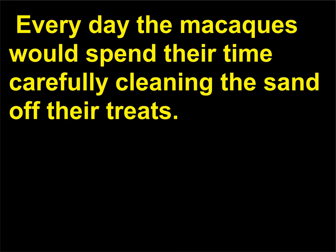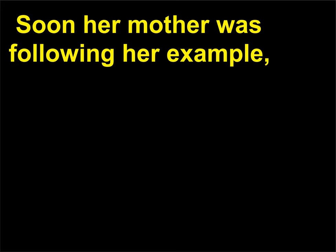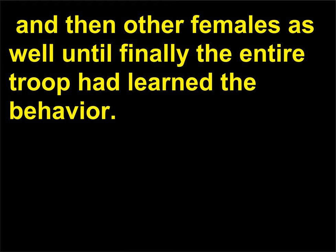Then one day a young female carried her potato to the sea, where she rinsed it off. Soon her mother was following her example. And then other females as well, until finally the entire troop had learned the behavior.